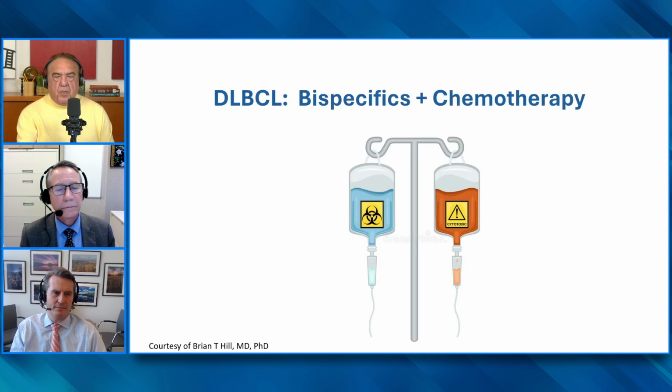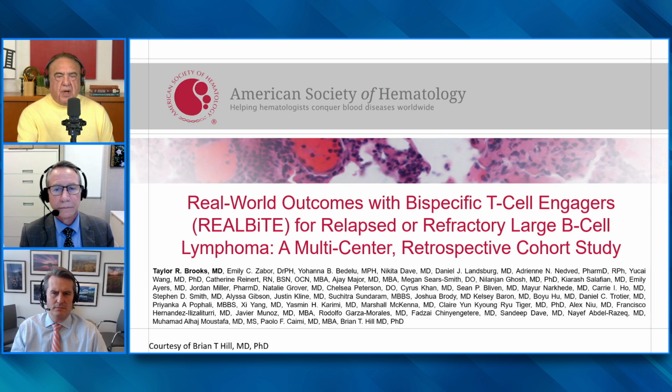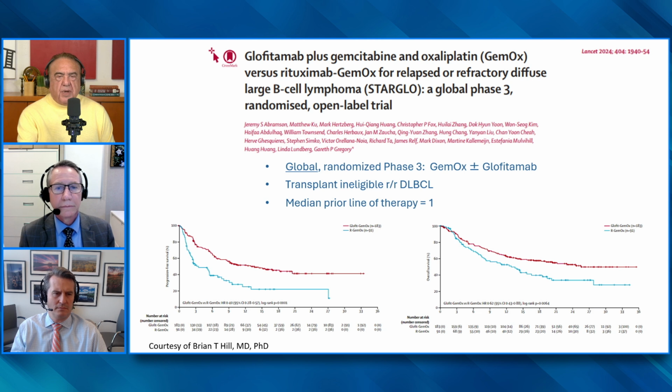So, Steve, Brian also talked about the idea, as we were alluding to, of combining bispecific with chemotherapy. And he talked about this paper looking at glofitamab with GEM-OX. Any comments on this? I guess one of the issues is it gives you a little bit of an anti-tumor boost as you're ramping up the dose. But what are your thoughts about this, Steve?